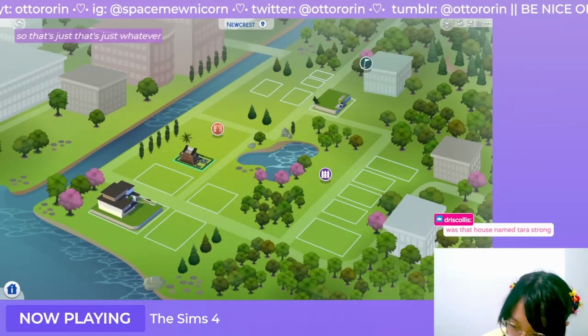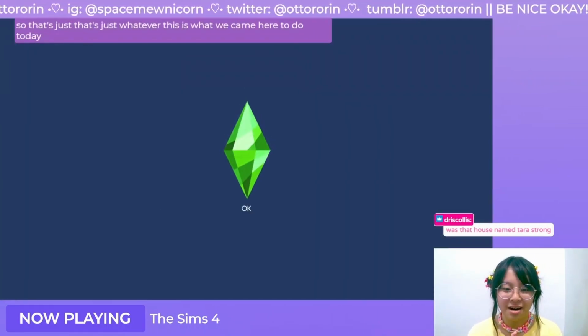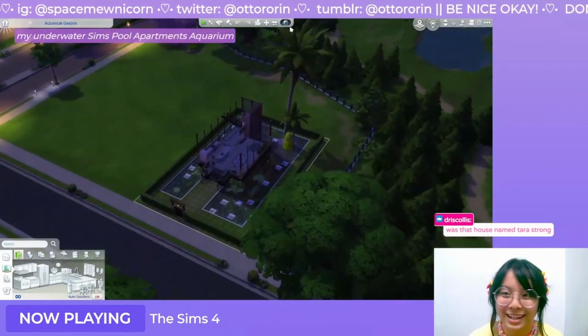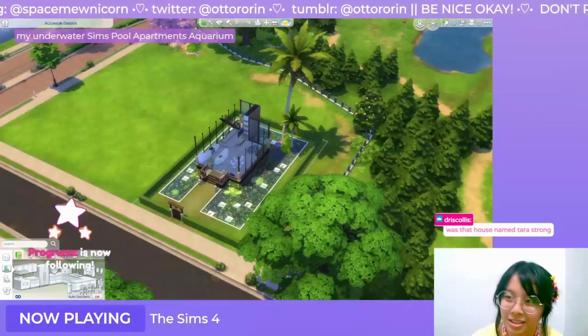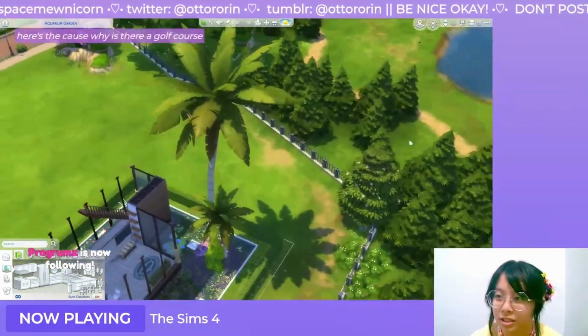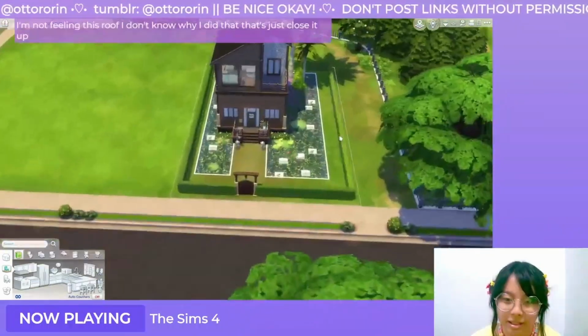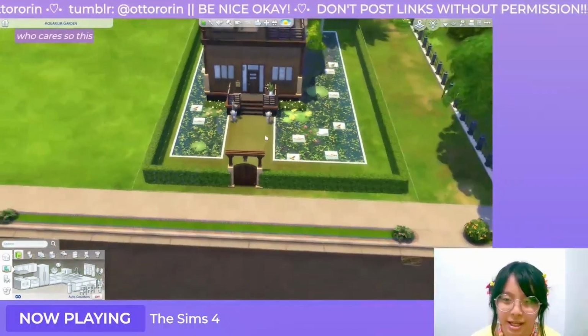This is what we came here to do today. My underwater Sims pool apartment slash aquarium. So, here's the cons. Why is there a golf course over here? There's a golf course over there. Oh, slay. Okay, I didn't even notice that before. So this is the house.